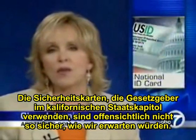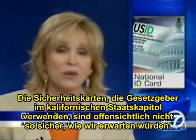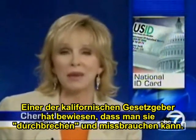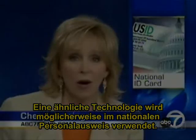Well, the security card that lawmakers are using at California's state capitol may not be as secure as everyone had hoped. In fact, one California lawmaker proved it can be hacked. That same technology is being considered for a national ID card.